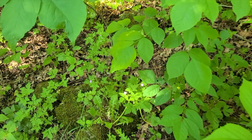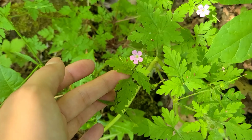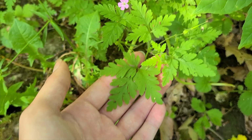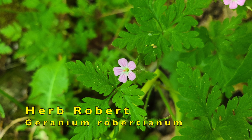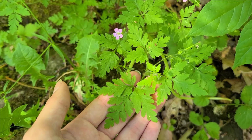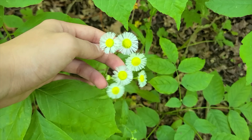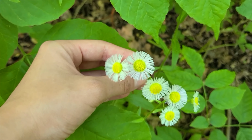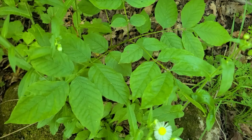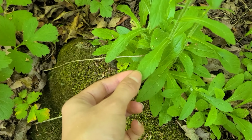Two beautiful ladies here. This little guy, it's 5 petals, beautiful pink, and I love how the leaves look. Look at that. And we have another friend here. I saw some of them on the way back. Really beautiful. The leaves are different than the one I saw. Maybe the leaves are young, that's why they're different. But this is the leaf. They're really hairy.